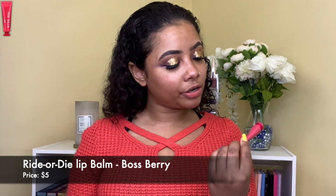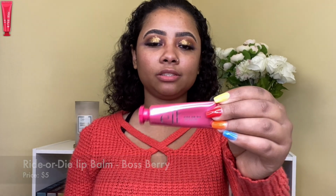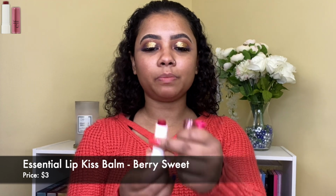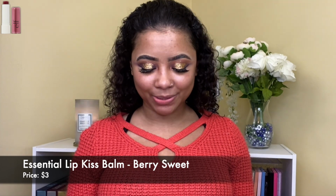So now that my dead skin is gone, the next thing I do is grab one of their lip balms, and apparently I have 3 of them, so I want to show you guys here. 2 of them are my favorite. So this is the Ride or Die lip balm in the shade Boss Berry, and I like my lip balms to have a little tint, and this is one of the ones that I use most of the time because it rolls up and down, which is very convenient for me. And this is in the shade Berry Sweet. I guess I have a thing for berries when it comes to tints, right?